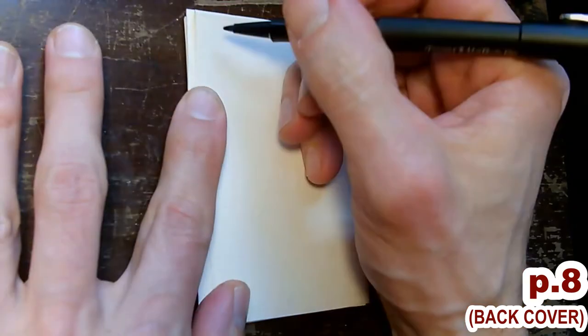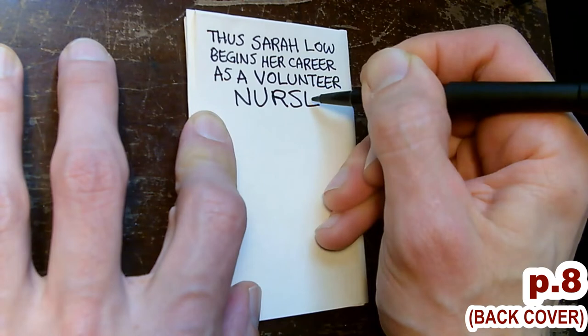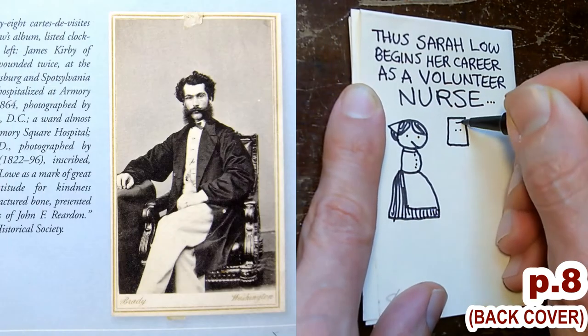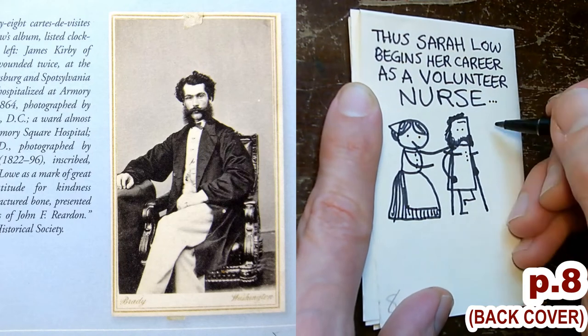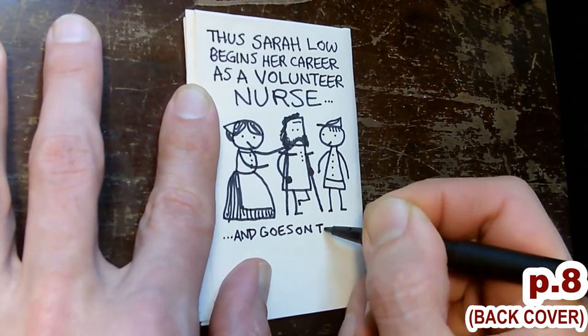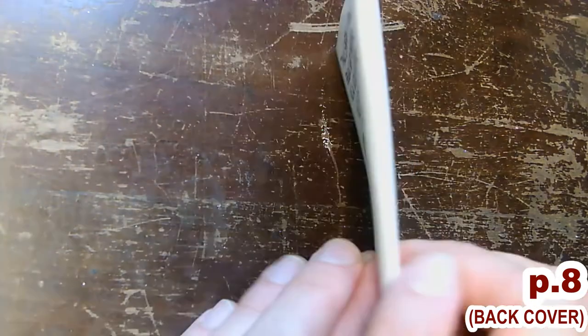Now we're on page 8 already here. This is going fast. Thus, Sarah Lowe begins her career as a volunteer nurse. I'll draw Sarah Lowe. I can't resist drawing this patient of hers in from the article. And I can't resist drawing Freeman Colby in because I'm pairing his story with Nurse Lowe's story in the book. She goes on to help hundreds of soldiers. I'll add my website. Now we can read back through these pages.